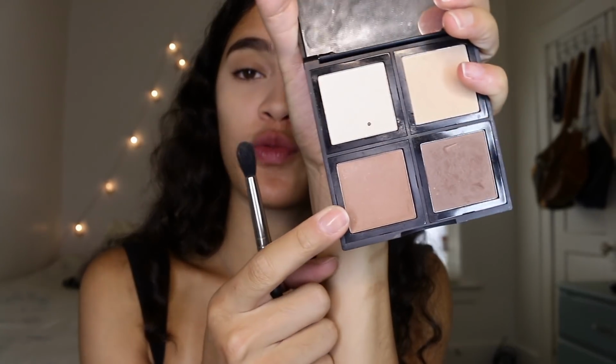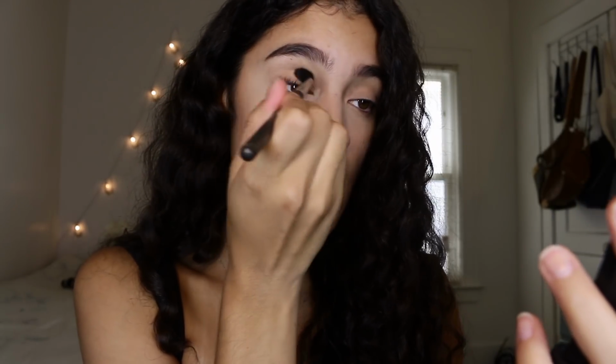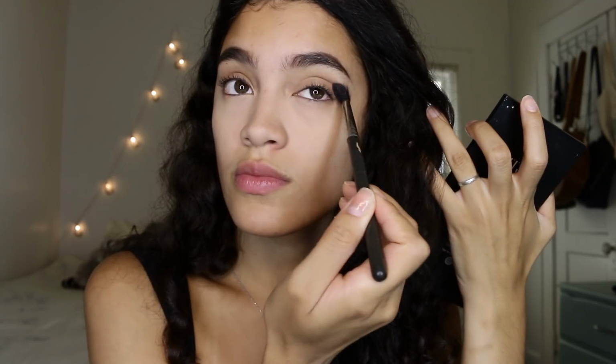Now, I'm gonna take my bronzer. I'm gonna take this one right here. This is the e.l.f. Contour Palette. And I like to use that as my transition shade. I don't do anything crazy with my eyes. I just like to define it a little bit, add some dimension and color to it.